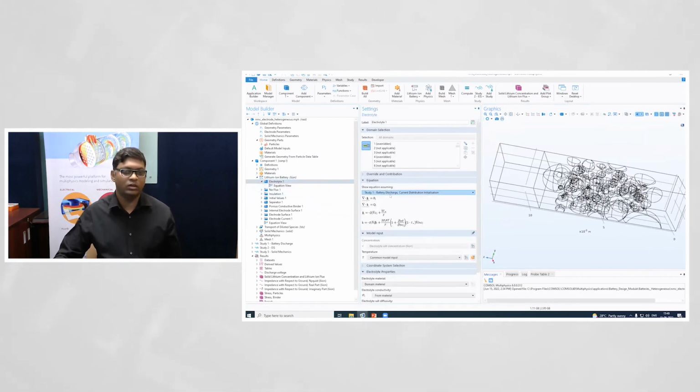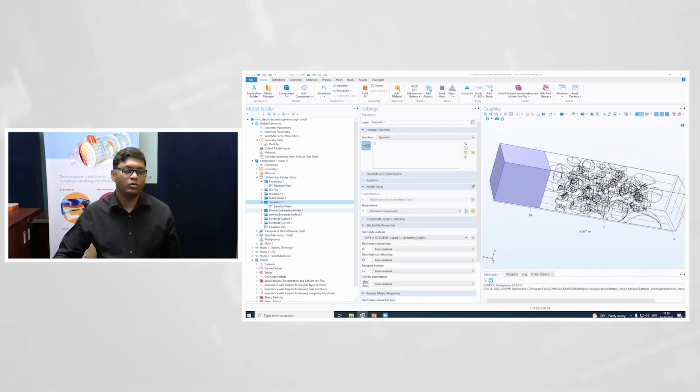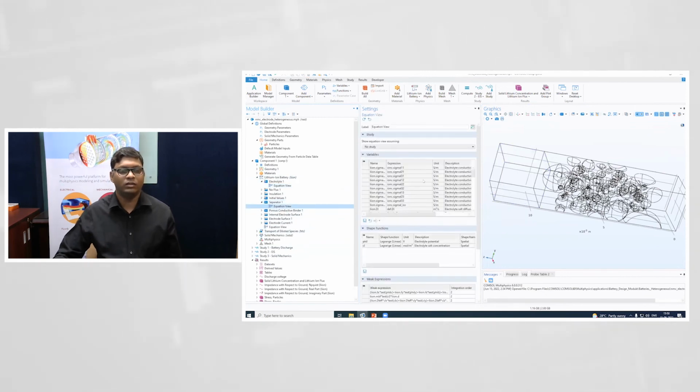So if you want to see the equation solved for the electrolyte, you can see it in this equation section, and if you want to edit those equations, you can do that as well. All those equations are here in tabulated form. In this tabulated form, you can change all those settings, and if you want to modify one of the equations, you can do that and work with it.